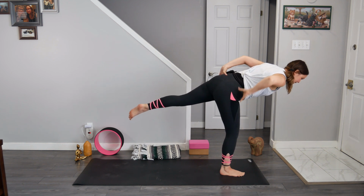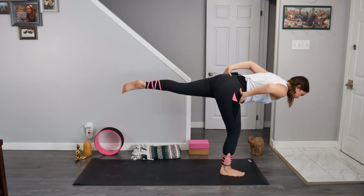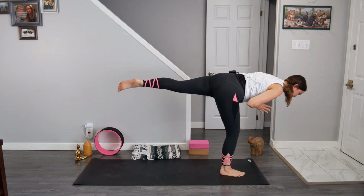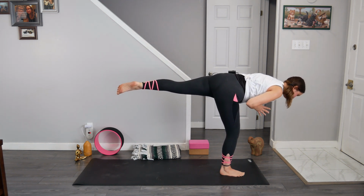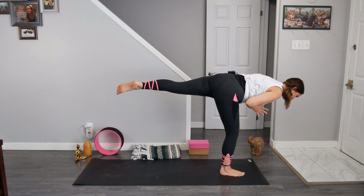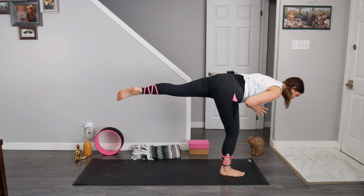Again, keeping a small micro bend in our standing leg to help us stay steady and strong and stable. Hinging forward at our hip, bringing our torso roughly parallel to the ground, and same with our leg. Look down at the ground to help you keep your balance, and find a variation with your arms that works well for you. And breathe here. If you fall out of the posture, it's all good. Just make your way back on into it. It's all a practice. We're here for 3 more breath cycles.